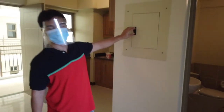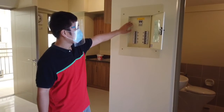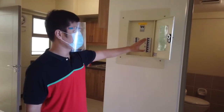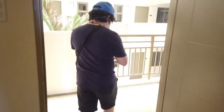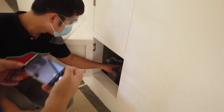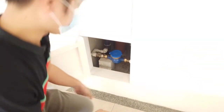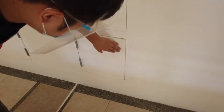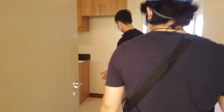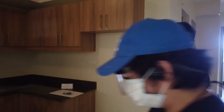So for safety, the breakers are all inset. There's of course the main switch, and then respective switches for all the outlets. And here you would see your own meter if you want to check the reading. There's also the water valve if you need to turn it off, but it doesn't have a padlock because it needs to be ready. This is the area for the fridge.